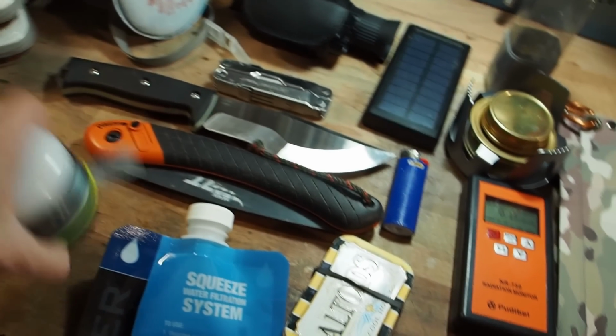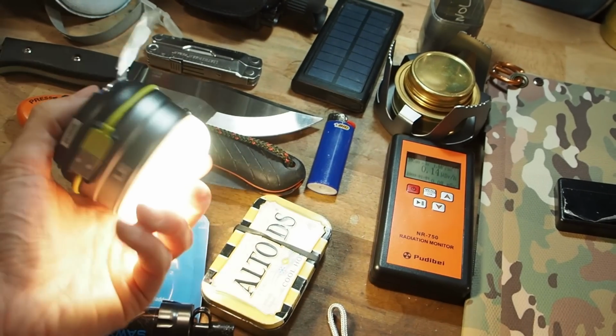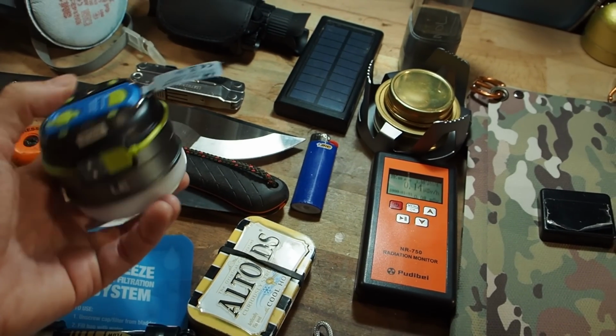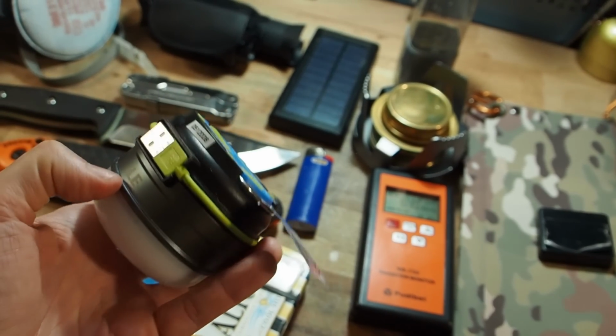Okay, then we got a camping light. It's a really nice light for the tent. This is also rechargeable with USB, by the way.